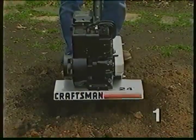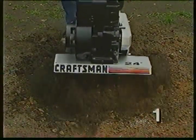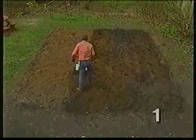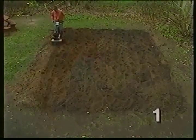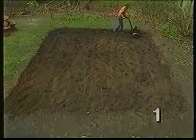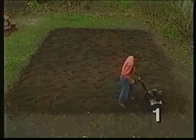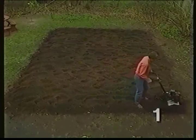The tiller is designed to cut into the soil, turn it, mix it, and soften it for planting. You start on one side of the garden and continue back and forth until you've covered the entire area. Then move across the rows you just tilled, making a crisscross pattern. Keep doing that as long as it takes to mix the soil and break the clumps down to a fine texture.